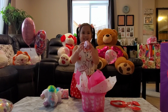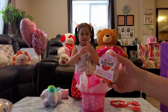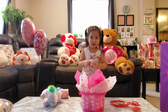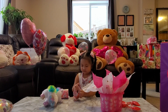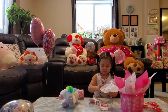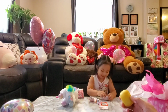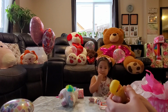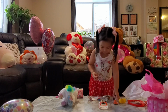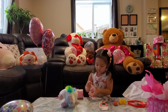What's that? That's a Kinder surprise. You like it? Yeah. You can open it and see what's inside. Oh, yes, it's chocolate, right? What's in there? Okay. That's good. Pop it. Oh, you can see what's inside. What's that? What's in there? Let me see. How do you do it? Let me see. Oh, what is in this one? I think this is a ring.